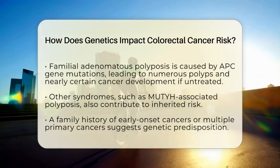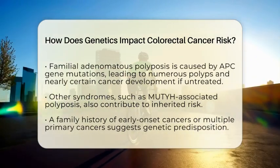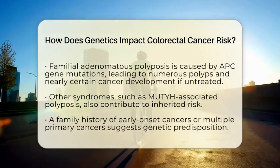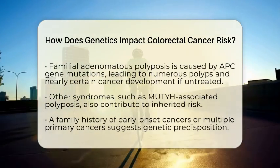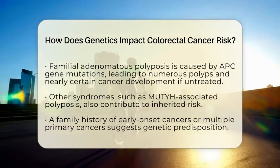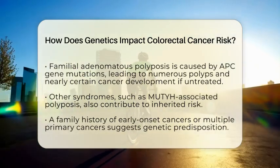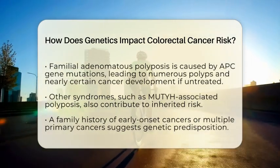There are other less common syndromes, like MUTYH-associated polyposis and hereditary mixed polyposis syndrome, which involve different genetic changes but also increase risk. Having a family history of colorectal cancer or polyps, especially if cancers occurred at a young age or there are multiple primary cancers in the family, suggests a genetic predisposition.